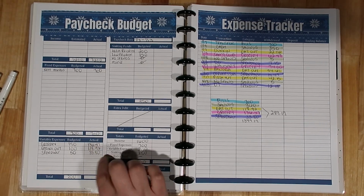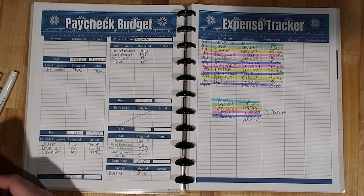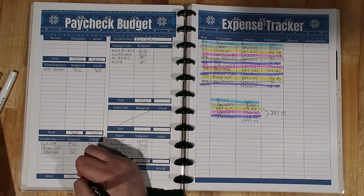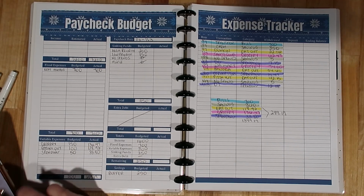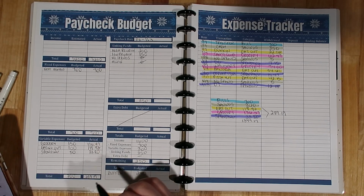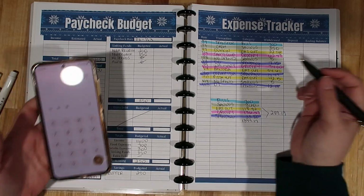I'm really quick going to add these three numbers together again just to double check myself because your girl's bad at math. $136.47, $118.92, $33.80, $289.19. All right, well, that means we came in under budget for variable, which is the category that I have the most control over in my budget, by a whopping $10.81.